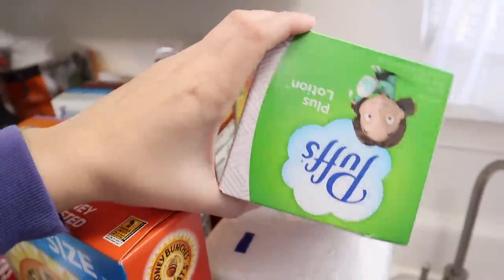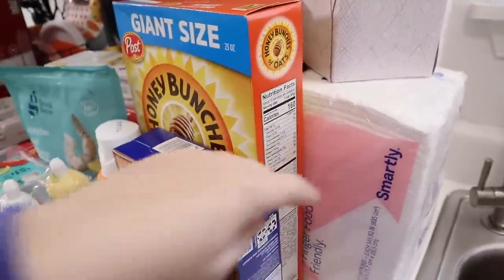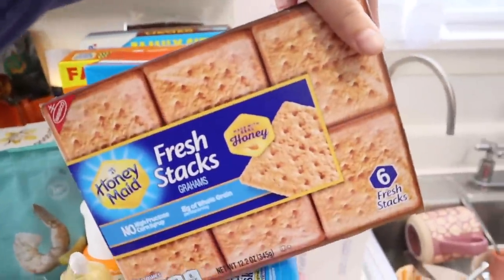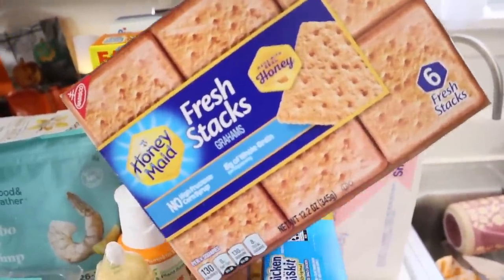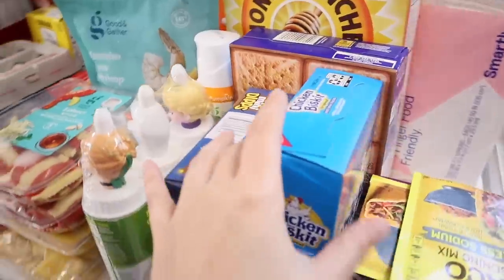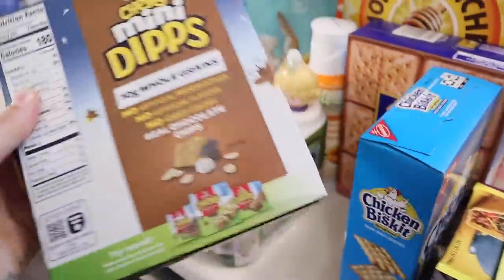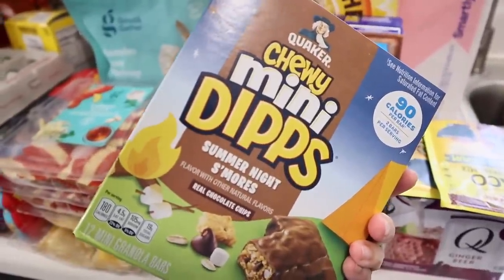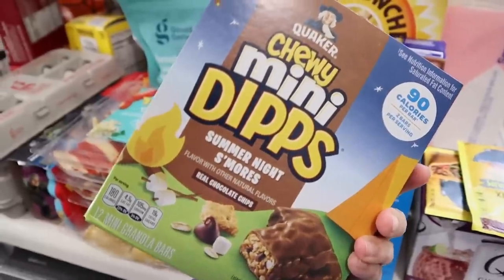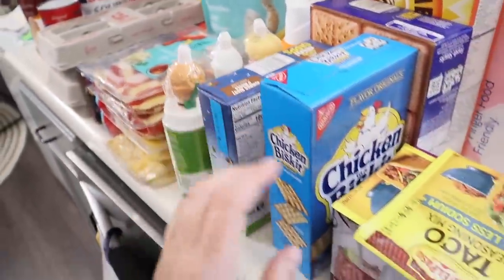We needed some tissues because Sawyer has been going through them lately, and also some napkins. I did pick up these Fresh Stacks graham crackers. Our kids love graham crackers, and these are in smaller packages so they don't go stale as fast. Sawyer also wanted some chicken in a biscuit crackers, so I got those for her, as well as these chewy mini dips in the Summer Night S'mores flavor. They've never had these before, but they have had s'mores chewy bars, so I'm sure they'll love that.